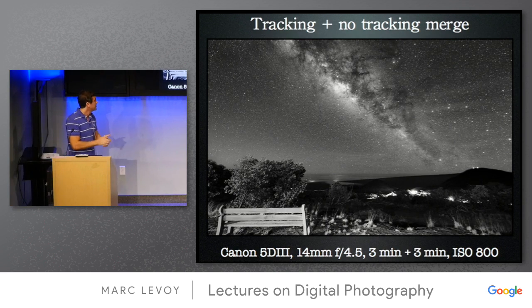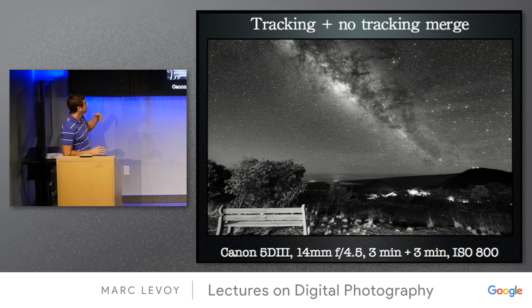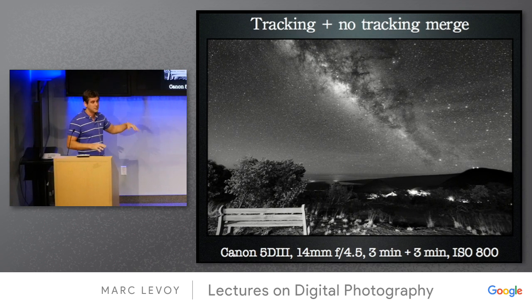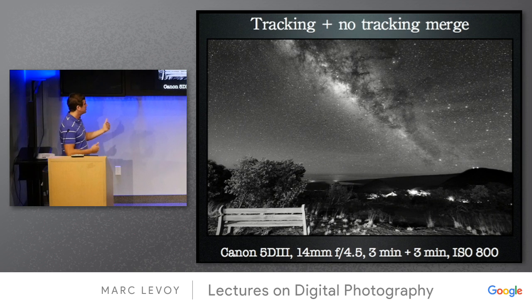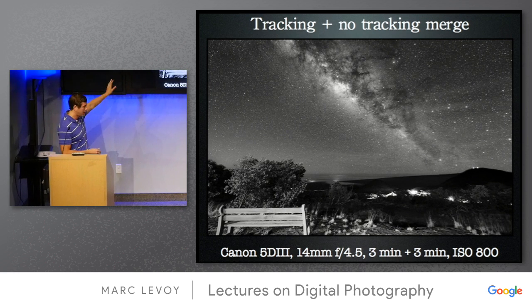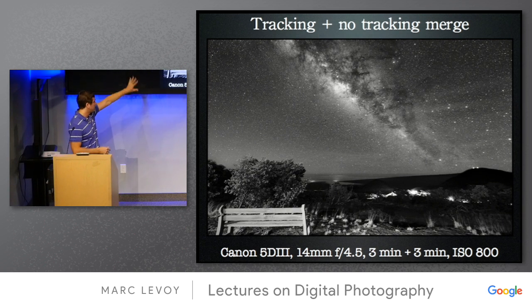And here's the last slide. So this is kind of fun. Here I took a long exposure, 3 minutes. I tracked it so that I didn't get star trails. But of course, if you do that, then your foreground is going to be blurry because you're now rotating against the foreground, which isn't moving. So what I did was I took 2 images, one with tracking and one without tracking, right? And then I just sort of photoshopped them together, which can be a little bit tricky depending on the scene. But this is nice because I was able to get a very nice sharp foreground and a very nice sharp sky.